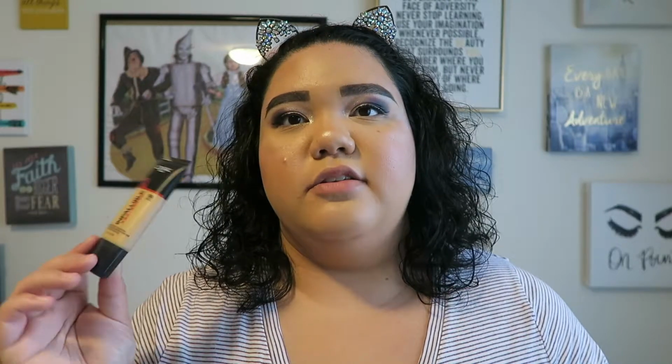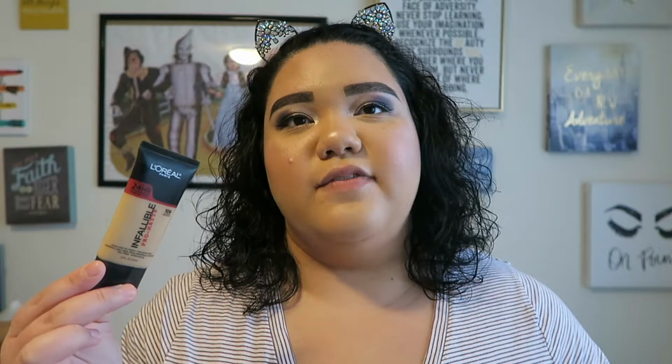It's just that some of those days maybe it doesn't react with the primer well, or maybe it doesn't react with the powder I'm using well that day. It just depends. So this one is a little bit iffy, but I tend to usually have one of these in my collection and I've been using it for years now. So this one is a really good drugstore foundation.